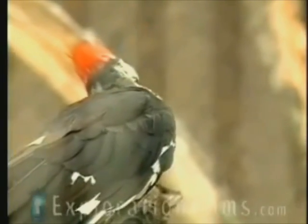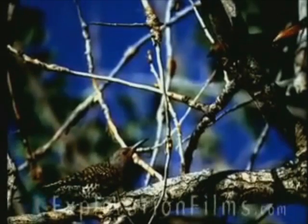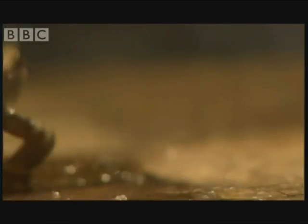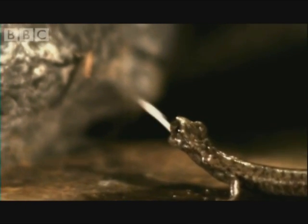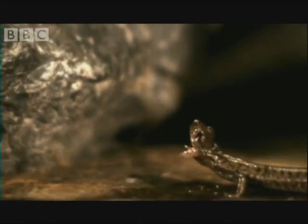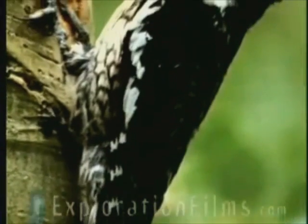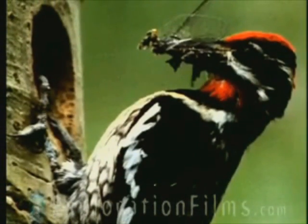Because that's lunch. All right, well, how's he going to do that? Well, most birds, their tongue goes right to the tip of the beak. A woodpecker's tongue goes as much as 10 inches out of his beak. Only by slowing down the action 40 times can we really see what's going on. Now why? Well, because he's going to drill the hole, find the bug tunnel down in the tree, stick his tongue down in the tunnel, and drag the bug out.